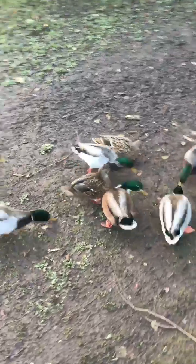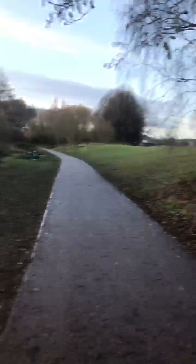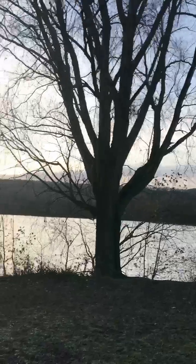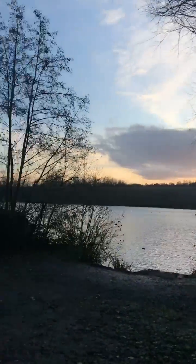But we'll just keep the pace going. Keep an eye on the sky. Just take you around the lake, and try and keep showing you the sunset in case it goes. Well, sunset, the big stupid clouds come now.